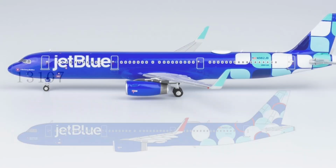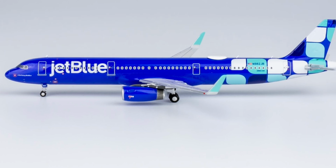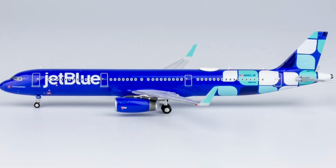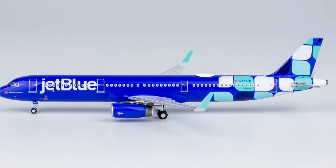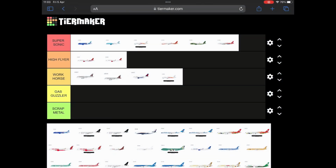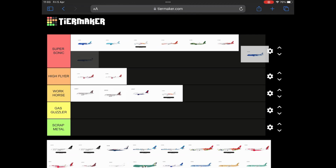NG have made the previous new colours version with the kind of cubey squares on the back, and that looked pretty good. Aeroclass has also made it, and they were obviously good. Okay, actually, but not as good. This will be a nice companion to that, and again, if you're a JetBlue collector, I'm sure you'll be wanting to get this. So again, nothing wrong with putting this one Supersonic for me either.